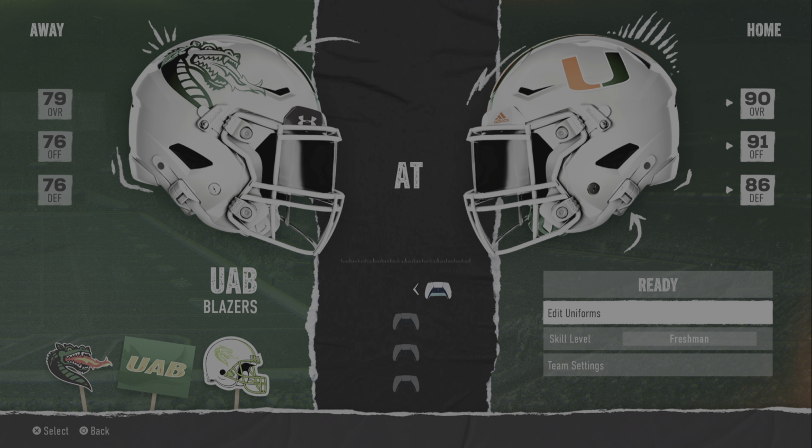Kickoff. We'll do one quick drive just to see. I have no idea what the settings are, but we'll get a chance to check out the uniforms that have just been added.